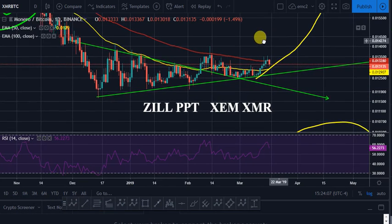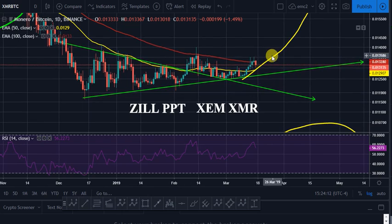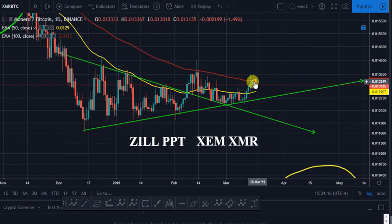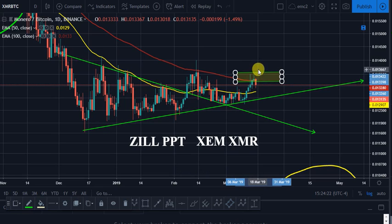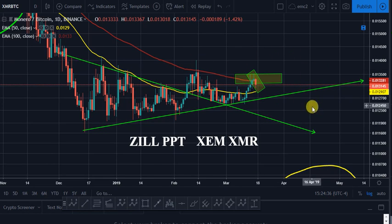So it is pretty normal for Monero to come back and retest this area, right? I said it in my previous video, I'm expecting a rejection from this area of the 50 EMA, right? So the 100 EMA, and then we could be getting support just about this area. So keep an eye on this area, right? It's not going to be that big, maybe a 10-15% drop versus BTC. I don't even think it's going to be that much, right?